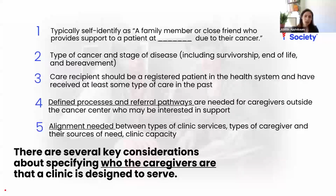And I think we've touched on this, but alignment is needed between the types of clinic services, the types of caregivers who are seeking support, and capacity. For example, it's going to be important for you to consider early on, and we spoke about this in our first webinar about the initial startup plan for staffing and an ideal staffing model, to have in place someone who can provide medication management right off the bat in the case that caregivers need med management. That's important to keep in mind as you develop your program, before you open the clinical service and advertise that you could address distress, because you want to be sure that you can actually do so.